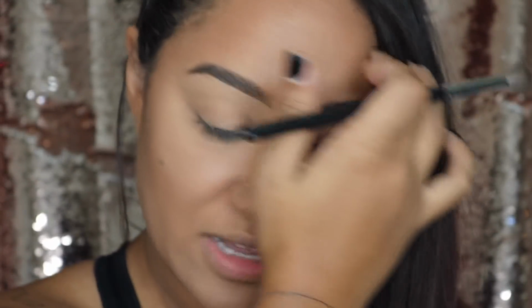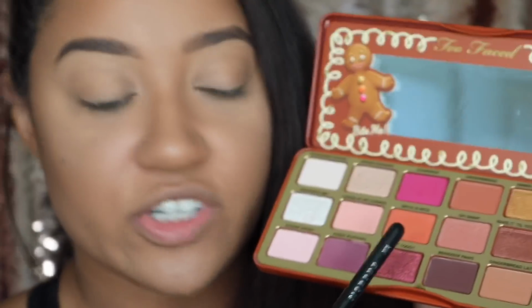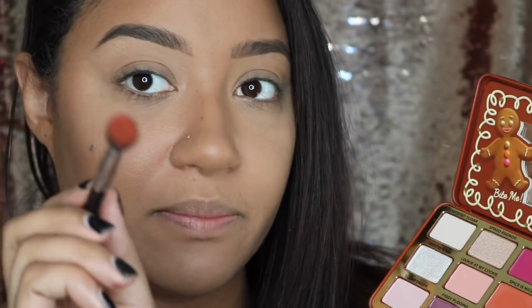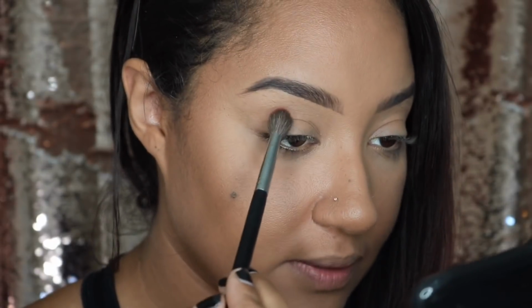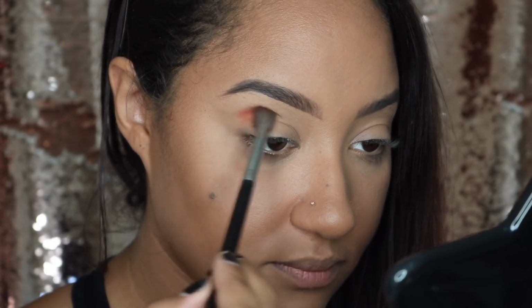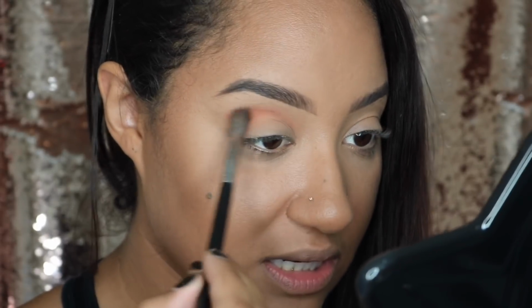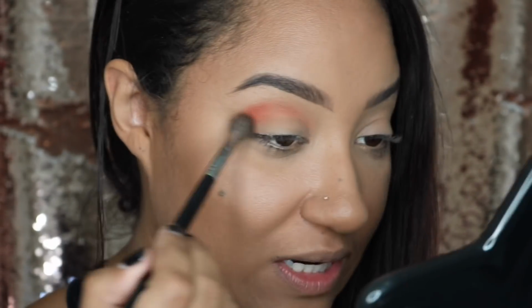Let's go ahead and jump on into the palette right here. I actually want to start off with a warm transition shade, so I'm going to go into this little orange guy right here. This is in the color Spice is Nice. Let's take that on a nice fluffy blending brush. As you can see, it does pick up a lot of product there. I'm going to pop this into the crease and just wash it all over here. Now, as we can see, she is pigmented. She's very orange.